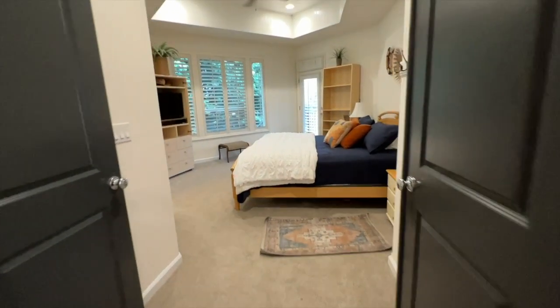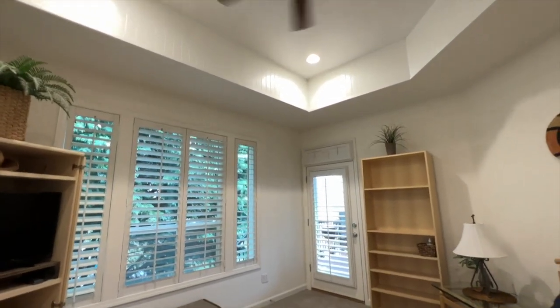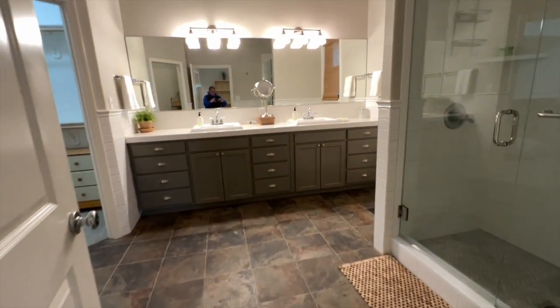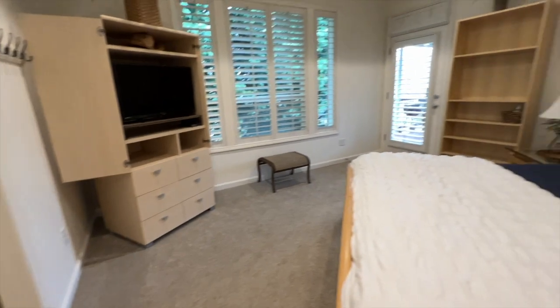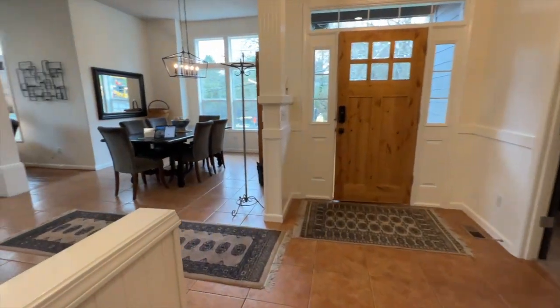That's amazing. As you walk into the primary, you have these coffered ceilings. You also have an exit to the covered deck outside, which is nice. Beautiful full bath with a glass shower, dual sinks, walk-in closet. Has everything you need to have in a master bedroom. Then you walk out here to the main living area.